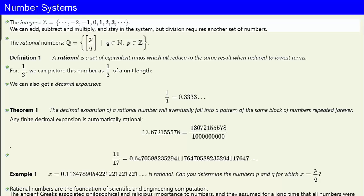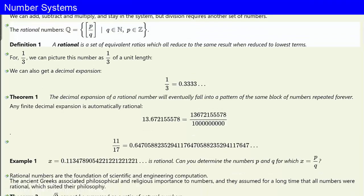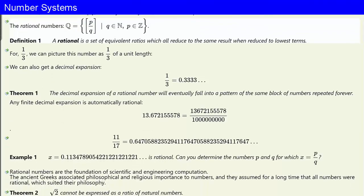But you cannot divide things into parts and stay in the system. 1/3 isn't there, nor is 2/9. So, finally, the rational numbers were invented. These numbers are ratios. Q is defined to be all ratios of the form p over q, where q is a natural number, and p is from the integers. The reason we restrict q to be a natural number is because we don't want to try dividing by 0.